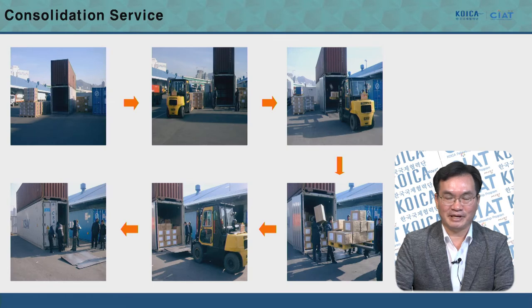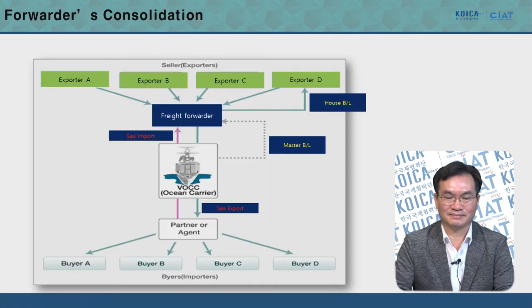This is a picture of the empty container stopped and bent through a forklift and manpower and sealed. This is a picture of forwarders consolidation. This is the process of collecting cargo from multiple exporters at the container freight station, CFS, uniting them into FCL, chartering a ship from a shipping company, and transporting them to the discharging port, devanning them at the CFS of the destination port, and delivering them to each importer.